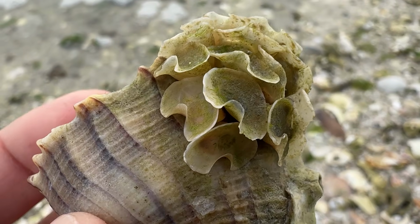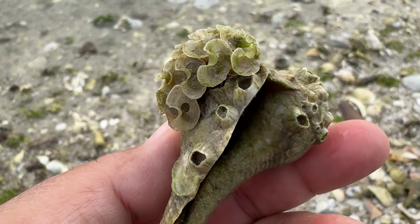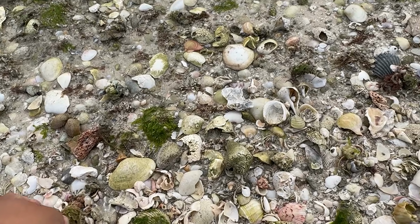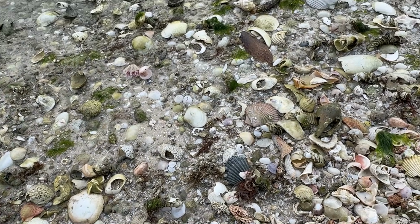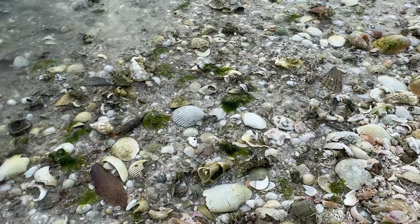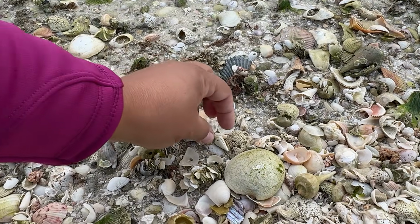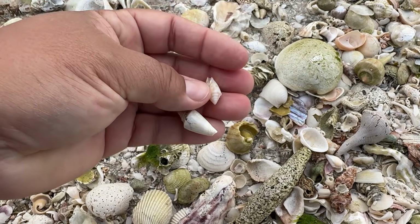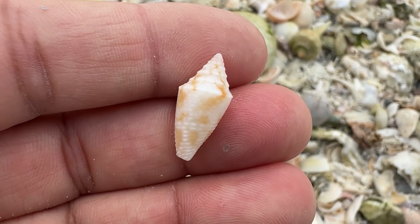More egg casings of this. These are of banded tulips hanging on to that lightning whelk. It is just so fun to see casings, like egg casings on the West Coast, something I do not see very often on the East Coast. I see lightning whelks, and I have run into a few tulip casings, but man, it's really cool to see so many here.